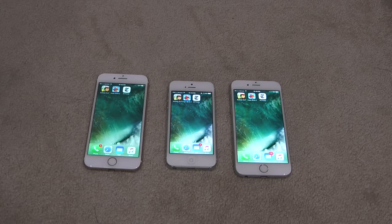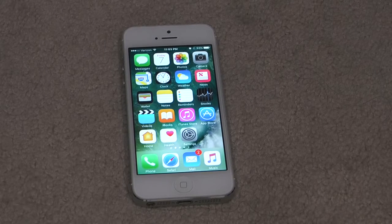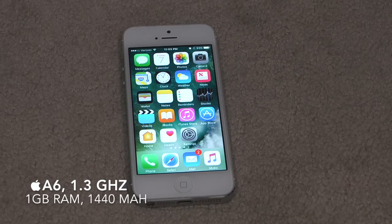Today I have the comparison and speed test of the iPhone 7, iPhone 6, and iPhone 5. So let's get right into it. The iPhone 5 was released in September of 2012. It features the 32-bit dual-core Apple A6 chip clocked at 1.3 GHz. It also comes with 1 GB of RAM and a 1440 mAh battery.